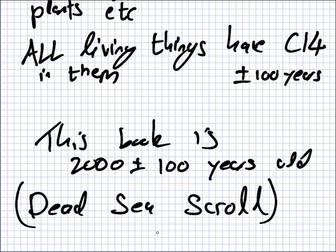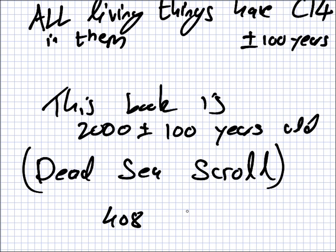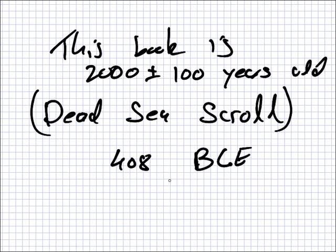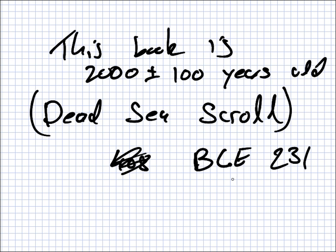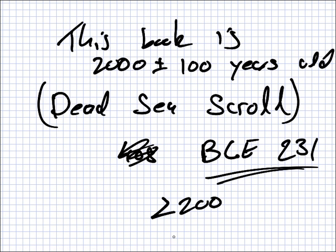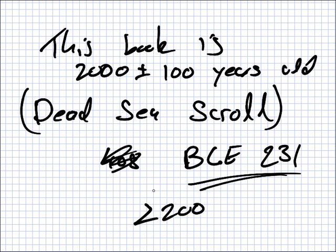This book is very old. It was found in 1946, but it dates from what year? Created in 408 BCE. Yeah, BCE. 231 BCE. That's about 2,200 years ago. Oh my god. So you see, it can last.